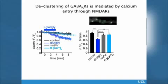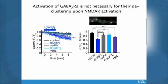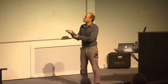It's not actually dependent on the activation of the GABA receptors themselves, because we still see the down-modulation in the presence of a GABA receptor antagonist, bicuculline. So this suggests then that we have a mechanism whereby the activation of glutamatergic signaling can influence the stability of GABA receptors at inhibitory synapses.